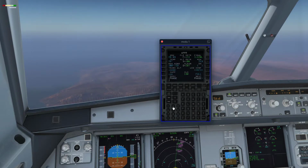So we're 2992 now. Temperature is 24. Winds are still 280 at 23. All right. Looks like the approach speed is going to be 138, and that matches with what we were showing. 133 is going to be our ref, flaps full.